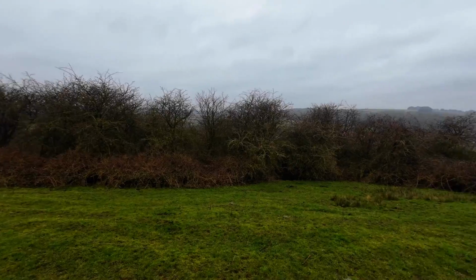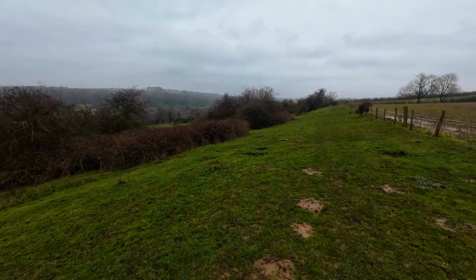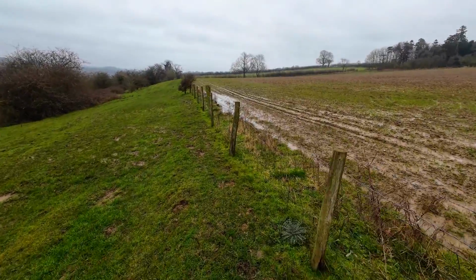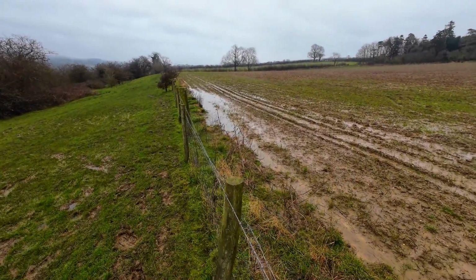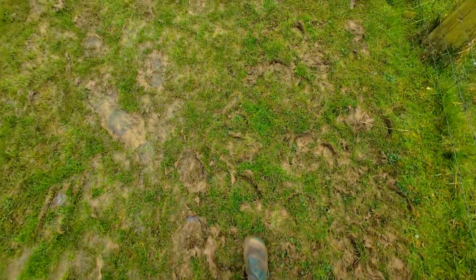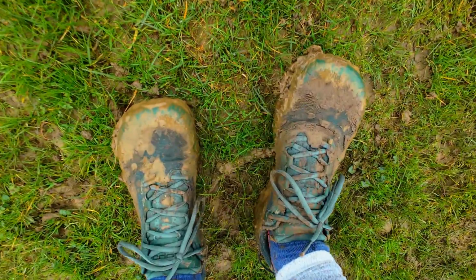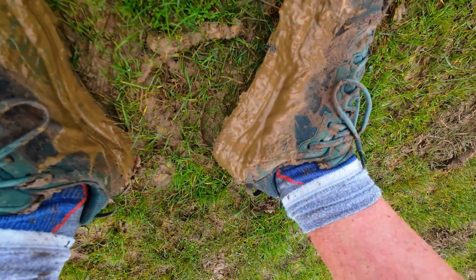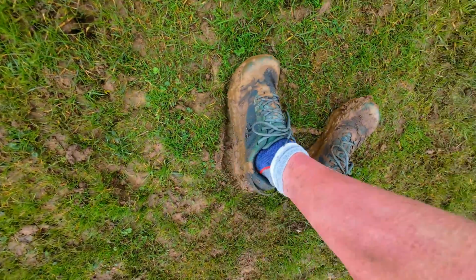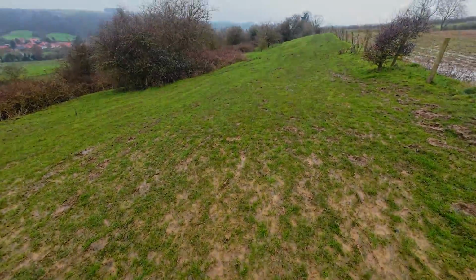Just in case you've been wondering what the terrain's like on this hike, two fields I've just come across now, basically just been kind of like this that you see here, but grassy. So it was basically just walking across a big marsh. You can see down here the hoof prints. Every time you put your foot down, it's squelching and slipping and sliding. And you can see just how much mud there has been and wet. So if this isn't a good test for these shoes, I really don't know what is.